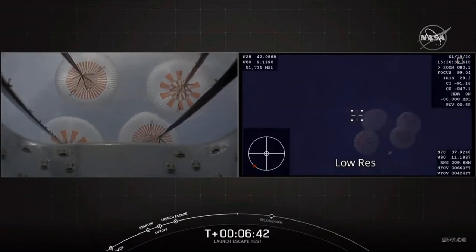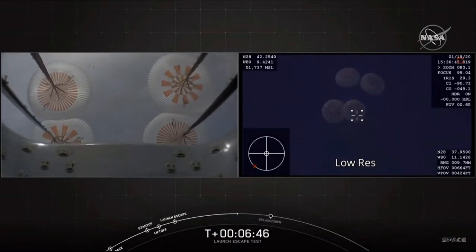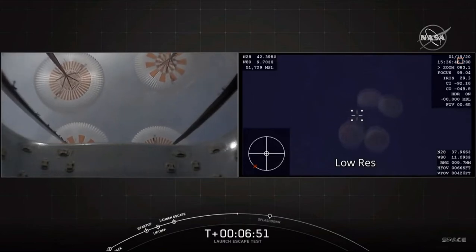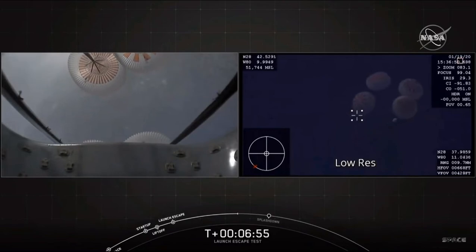That's fairly standard. They come out not fully open. That way they're minimizing the shock on the parachutes. We're also minimizing the shock on the capsule. Again, we want to give a smooth ride to the crew as they are coming back through the Earth's atmosphere.